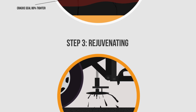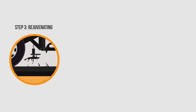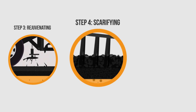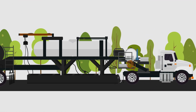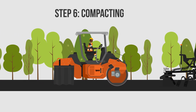As the machines pass, the rejuvenating agent is distributed across the heated surface, and the scarifiers disrupt and mix the surface course without damaging the aggregate already laid. Once disrupted, the surface is mixed again with augers in place, and then is compacted with a vibratory screed. After passing through the screed, we have a combination roller compact our newly recycled surface.